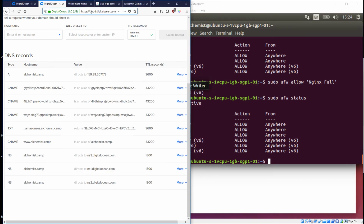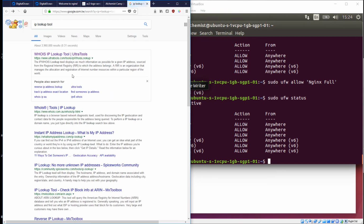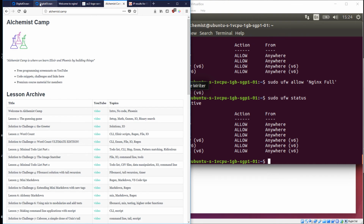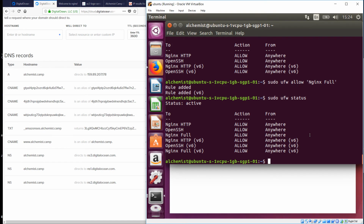So let's do an IP lookup. So 178, that's the one we were just using. Yeah, okay, so this is updated. The rest of the internet sees that alchemist.camp is updated. So time is of the essence, and certbot should be able to work.